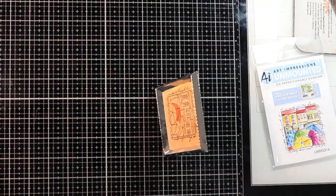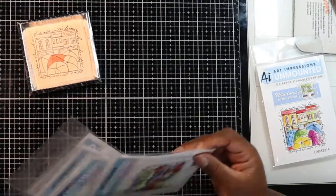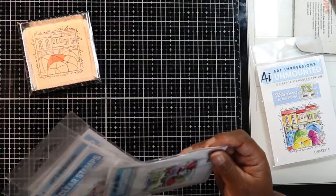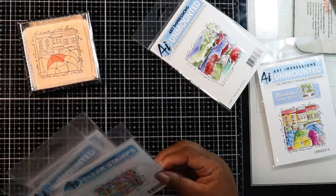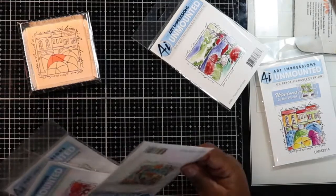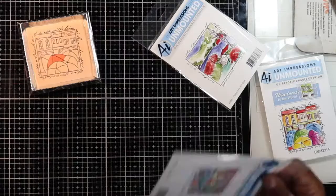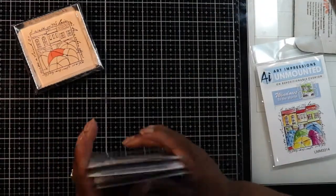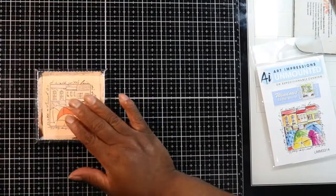And they have several different designs that you can use that have very cute wordings. The pleasures of life are simple. Just add water. May the autumn season bring a beautiful harvest, full of love and happiness, and so on and so forth. So I would say go to the Art Impressions website and look and find something cute like this, and then you paint it up.